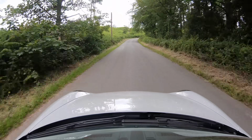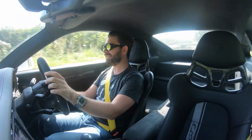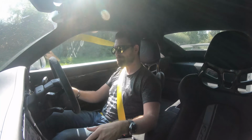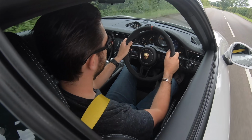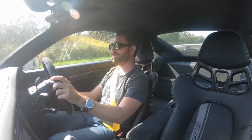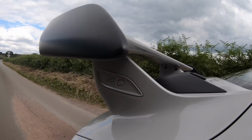Now, the purists, and even myself included, would say that, well, you've gone and bought yourself a manual car, and then there's this button down here that sort of de-manuals it and takes it that step closer to PDK. And from a road driving point of view, I would agree with you. I have, however, cheated a few times and experimented with this button on track. When you're learning the track, it's amazing.